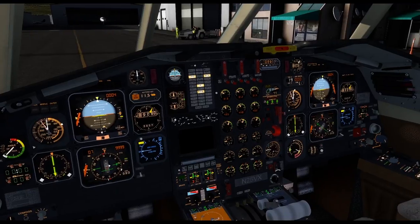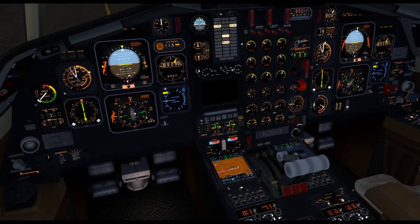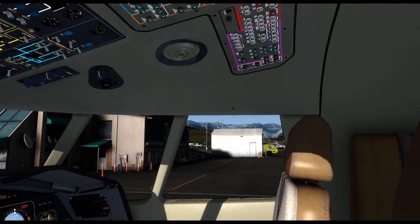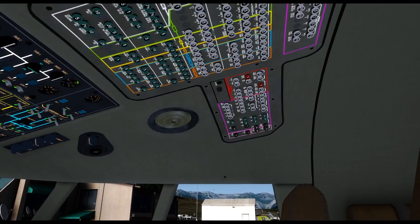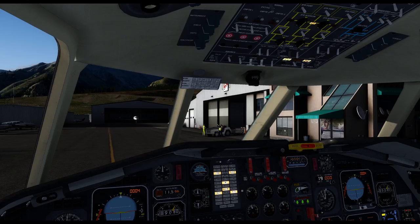Okay, let's set the parking brake here. There we go. Standby pump off for the parking checklist. Transponder off. Inverters off. Taxi light off.